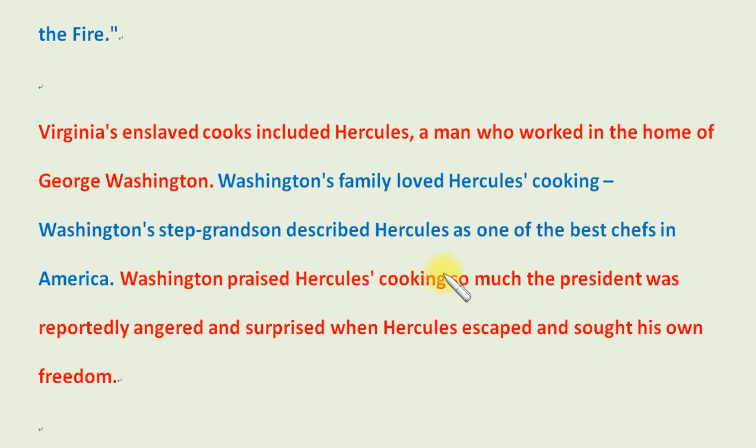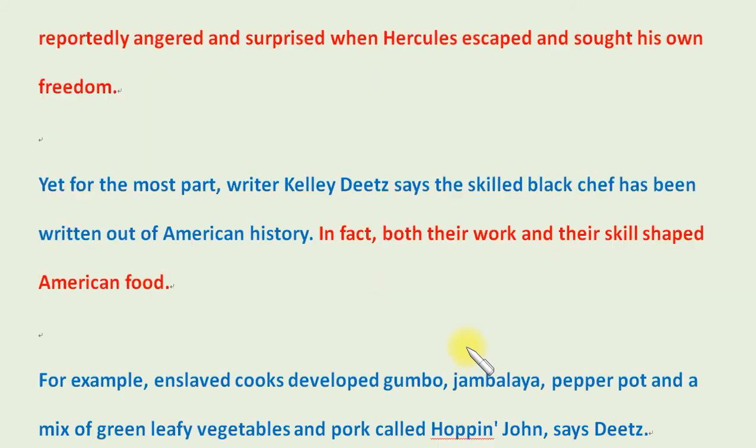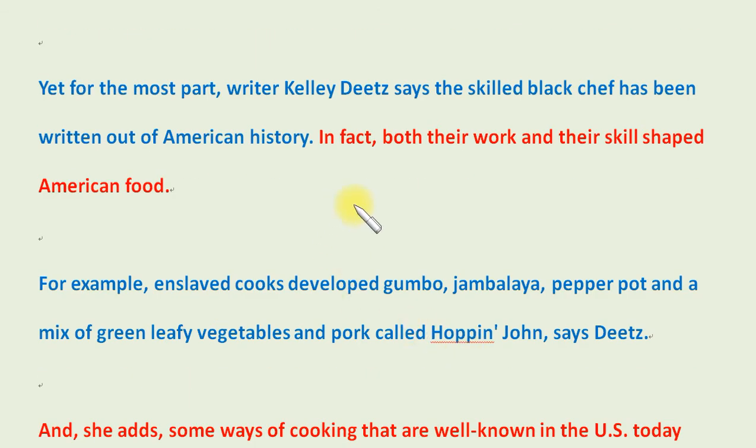Washington's step-grandson described Hercules as one of the best chefs in America. Washington praised Hercules's cooking so much, the president was reportedly angered and surprised when Hercules escaped and sought his own freedom. Yet, for the most part, writer Kelly Dietz says, the skilled black chef has been written out of American history. In fact, both their work and their skill shaped American food.